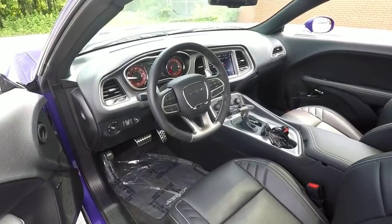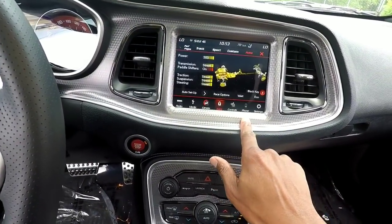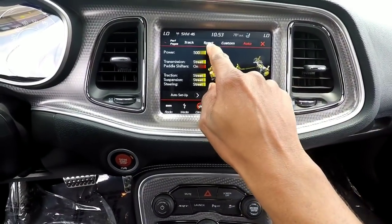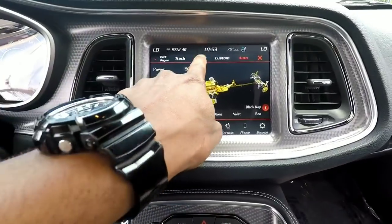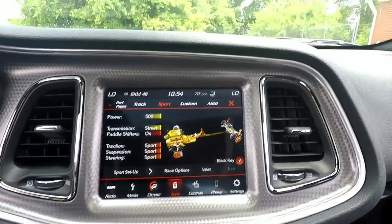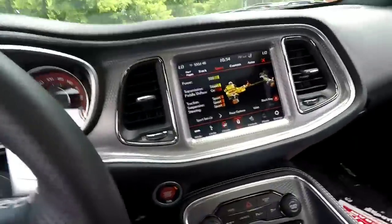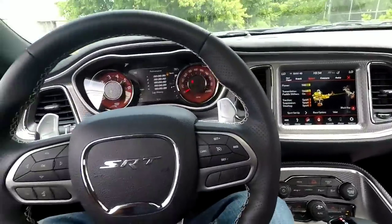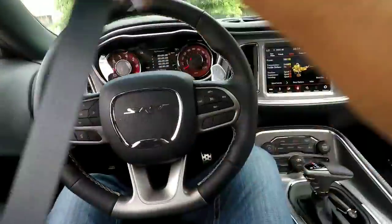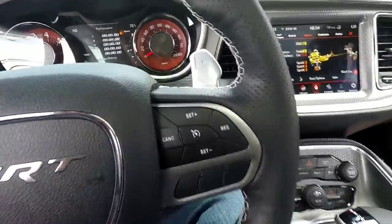Inside of this car is beautiful, man. Check out the SRT mode. See, I had it in the auto mode. We're gonna put it in sport mode this time and drive around. We got it in sport mode. We're gonna drive in sport mode. Like I said, I'm a little low on gas, so I ain't gonna do too much.